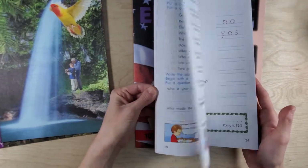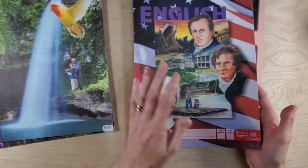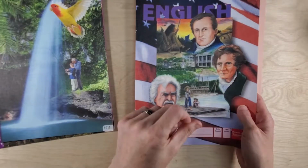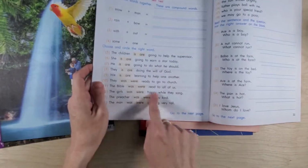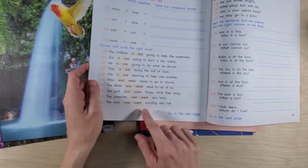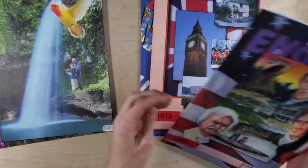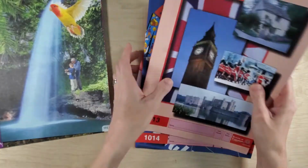Because they haven't learned predicates, nouns and predicates. Subject and predicate was the first thing that Growing with Grammar taught. And he was having a really hard time with it. And so it goes in a little different order. And I think this is going to work out a little bit better for him. So anyway, they're bright. They're kind of fun.